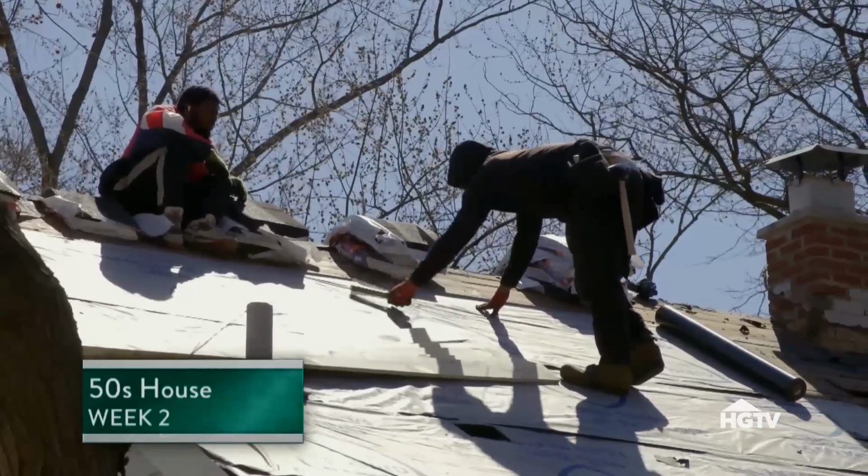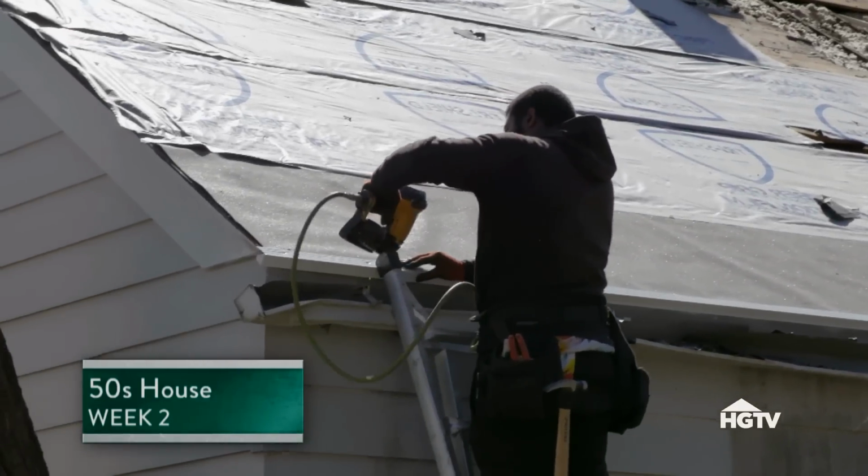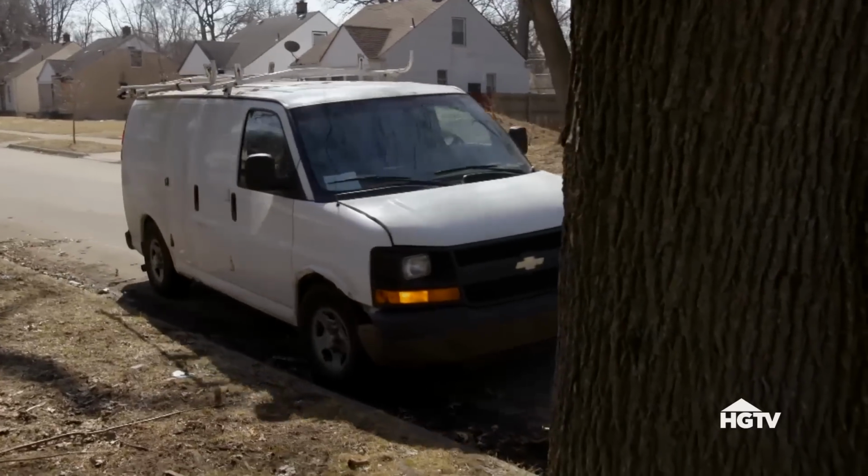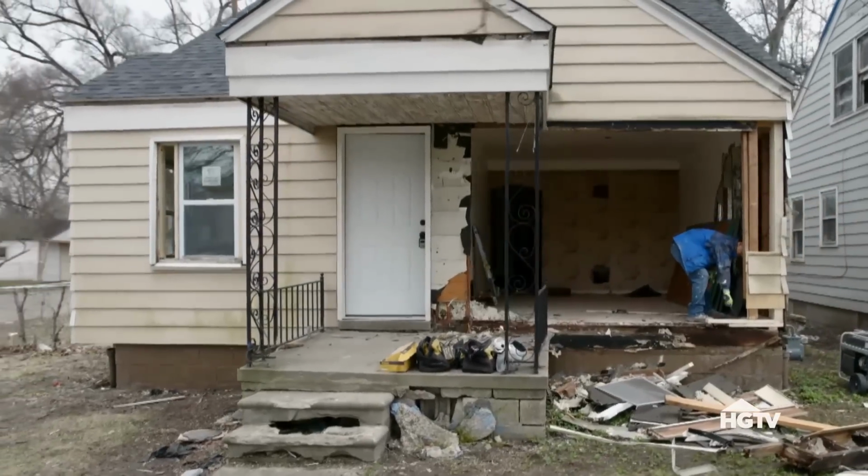We've got the roof fixed at the 50s house, so we can jump in and get all the water damage fixed in the living room. Carlos was saying that there's a little bit more damage than we thought. How much more? Whoa. Oh my God. Why is the wall missing?